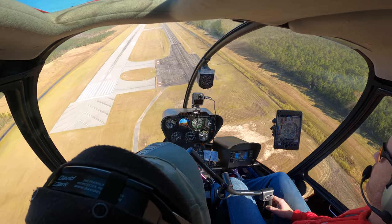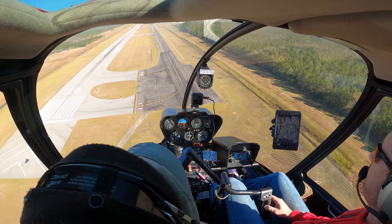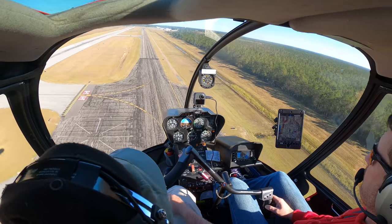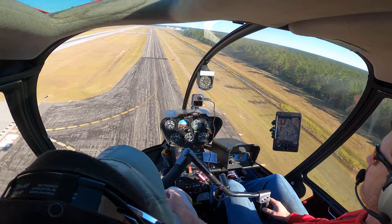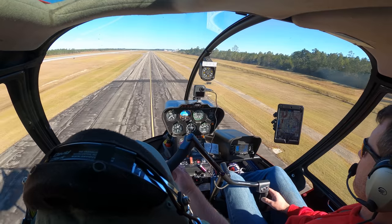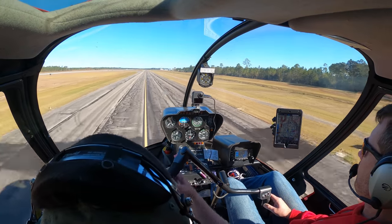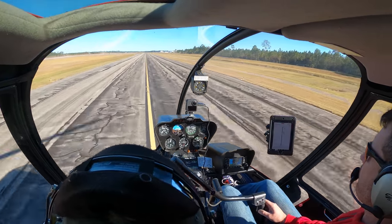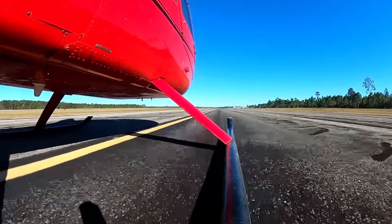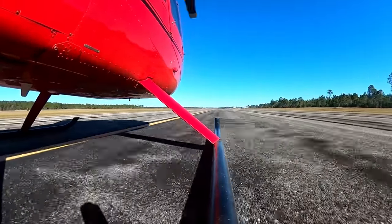All right, everything looks good. A little bit more speed, a teeny bit. Right there. That's perfect. That extra speed won't hurt a thing. Looking good. All right, flare. A little more flare. Yeah, it's going to get her nose down. Yeah, a little wimpy of a pull it is. See, it's almost no pull.